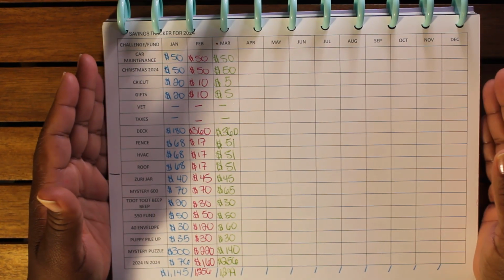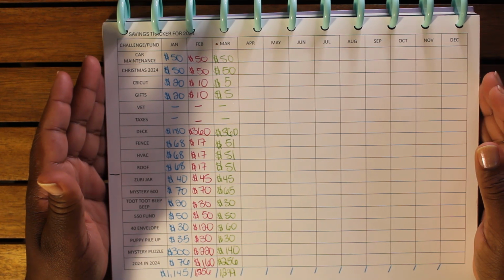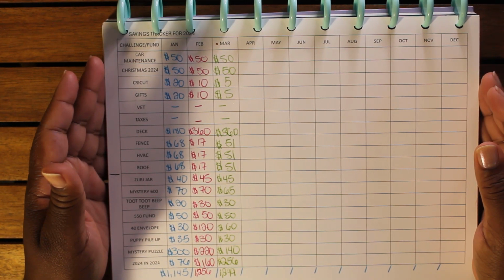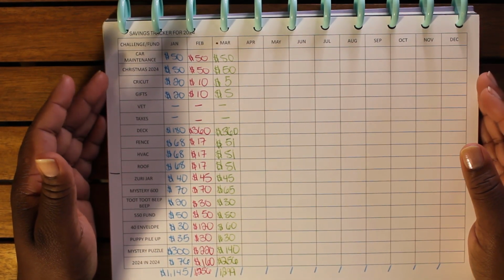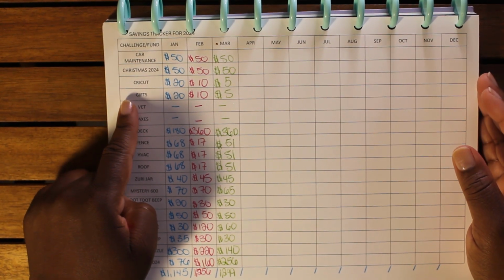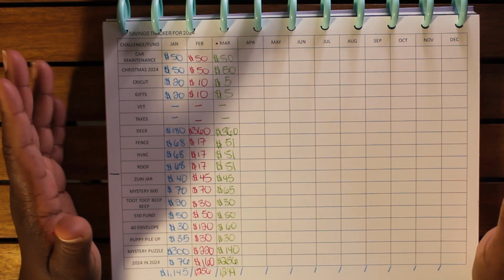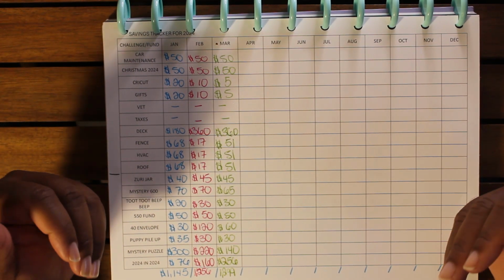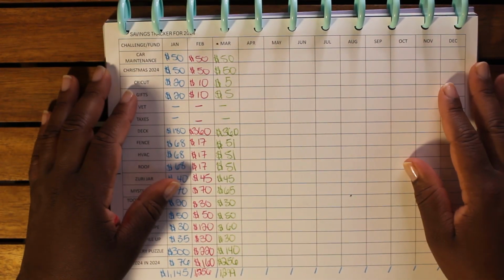I do want to let you guys know in the first quarter, I was able to save $3,700, which I am very excited about, and that's between my sinking funds and savings challenges. Now I have had to use a little bit of the gift money, and I used a little bit of Cricut money, so that number is not sitting at $3,700 right now, but I managed to put that amount of money away just within 3 months. I'm very proud of that.